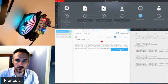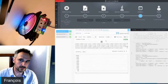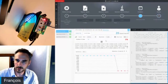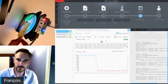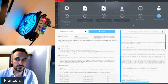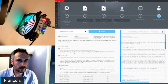Based on that, we can go to detection and use the second function of the library, that is detect, which will qualify the behavior of the fan based on what has been learned in the previous step. At that point, if I put something to create an anomaly on the fan, as you can see on the camera, the library has detected that there is something abnormal happening on this fan. So I'm pretty happy with that library. At that point, I just have to deploy the library inside my device. I click compile, development version, I download the library, and then I switch to my IDE.